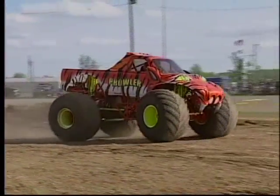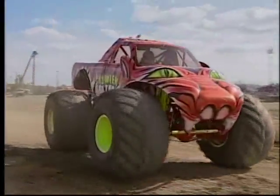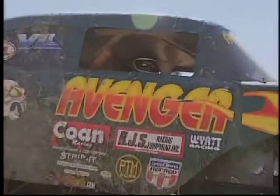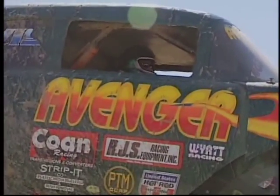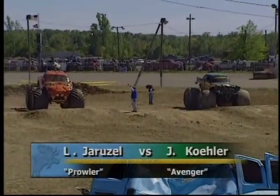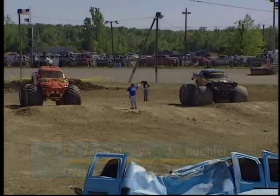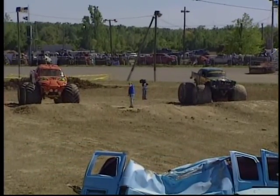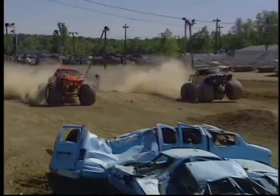And out of Millington, Michigan, here comes the Prowler, driven by Larry Jaruzel. Larry Jaruzel is paired with the Avenger. That's Jim Koehler in his 57 Chevy Bel Air. A little bit different than the way I remember them, Claude. And when you watch Jim Koehler do the freestyle, he drives with reckless abandon. But right now, he's going to need a little finesse.